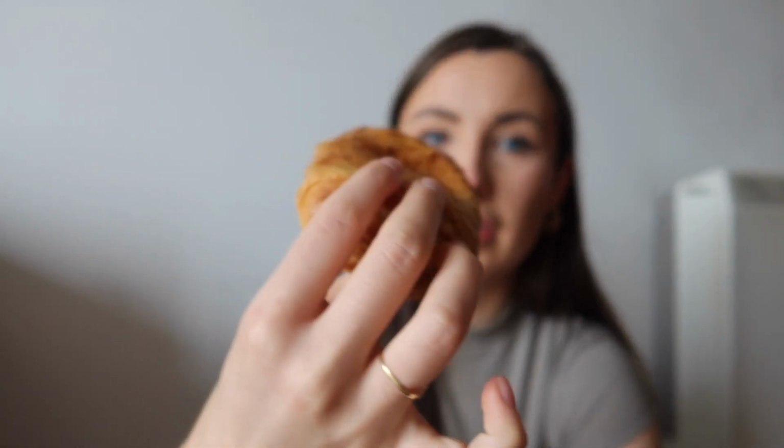Okay, we've got another pastry item next. So we have got a pan au chocolat. These are actually a lot bigger, I think, than what you get in some other places. So they're a really nice size. They've obviously got chocolate in the middle and they've got flaky pastry. Normally with these, I'm not a massive fan of the chocolate that they put in. So it'll be interesting to see what this is like, but it's crumbling everywhere. Definitely gonna have to hoover after this video.